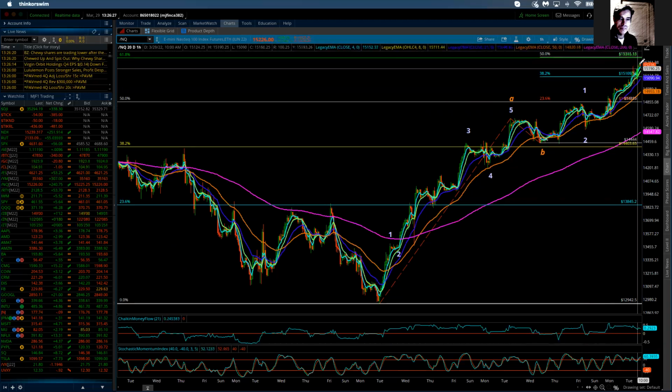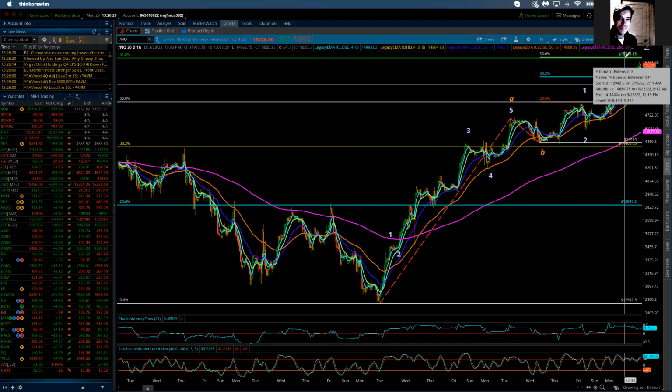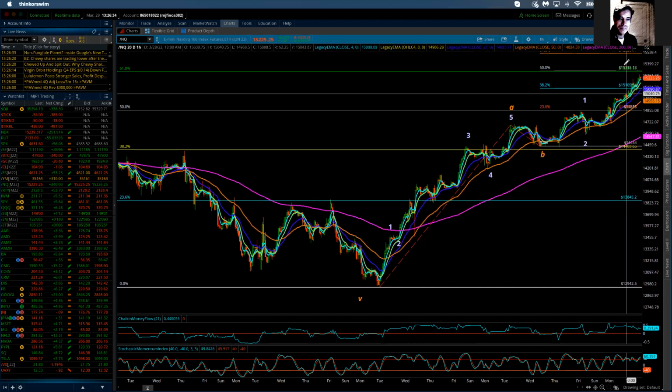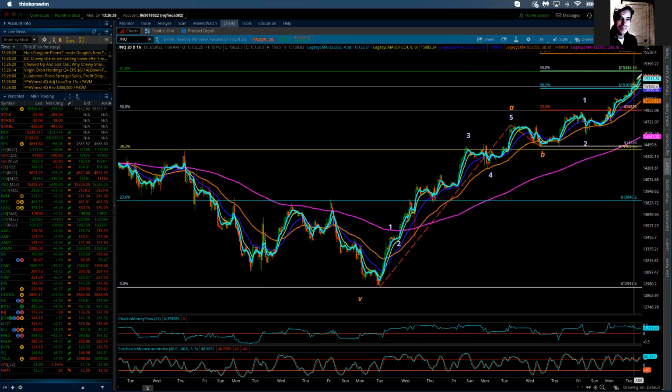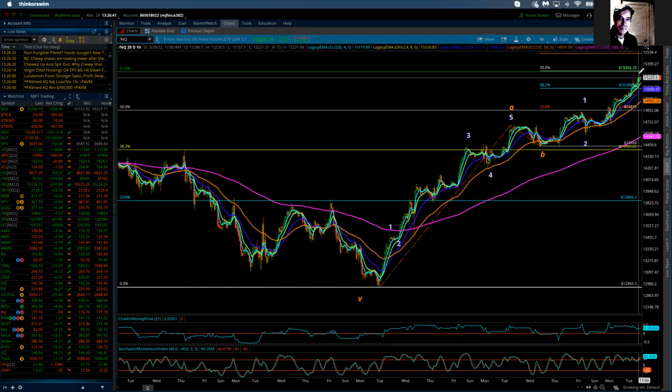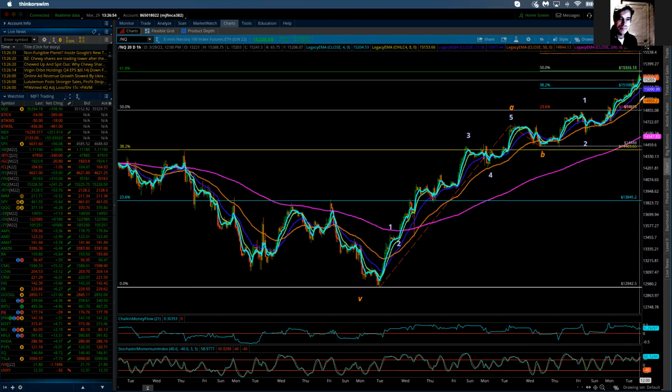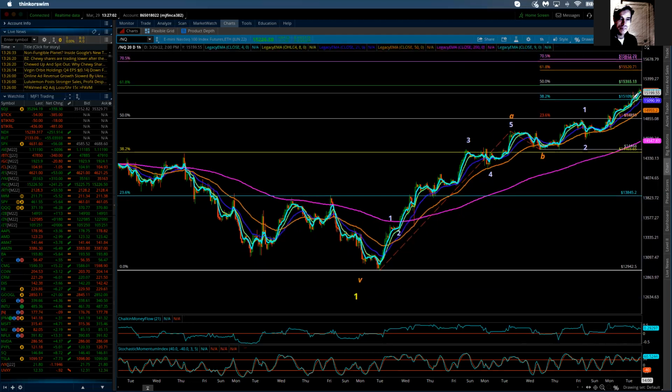At this stage, we need to continue to allow for a break towards next resistance at 15,315. If this completed the third wave, then we are more than likely going to get a pullback. It would be nice to get down to that lower 15,000 level, like 15,032, all the way down to possibly 14,955. That would be a very decent pullback and keep everything in alignment for a finishing rally. That would be wave 3, this would be wave 4, and we'd be into wave 5.